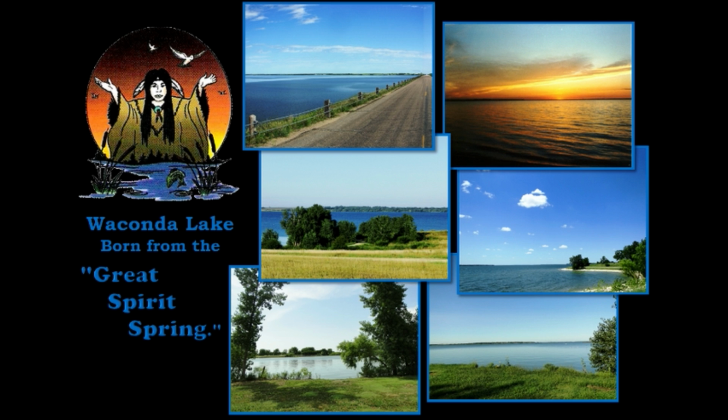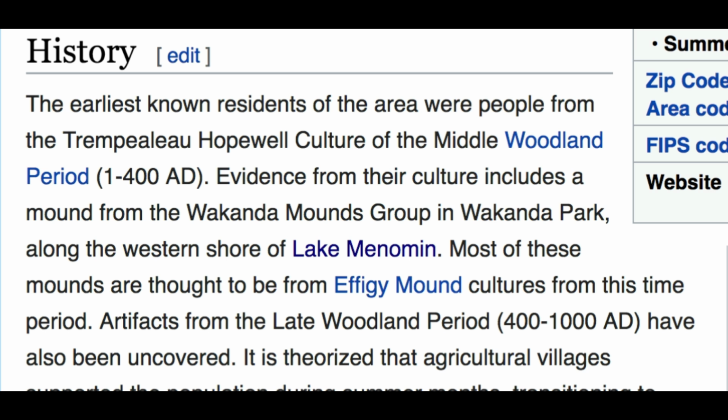Waka, holy. The earliest known residents of the area were people from the Trempealeau Hopewell culture of the Middle Woodland period. Evidence from their culture includes a mound from the Wakanda Mound group in Wakanda Park. So they're linking this with the Hopewell cultures, with the great pyramid mound builders of the Mississippi culture, right? It says most of these mounds are thought to be from effigy mound cultures from this time period.